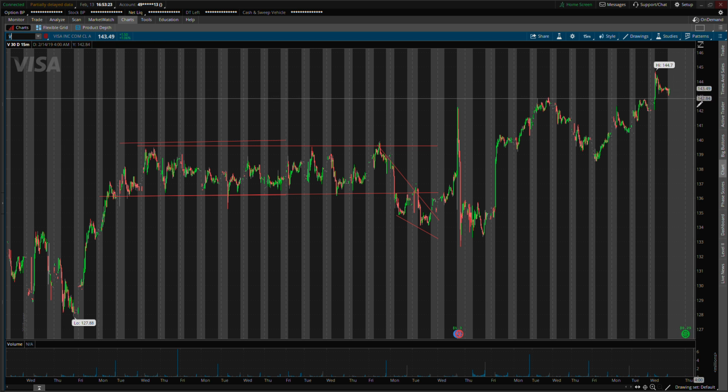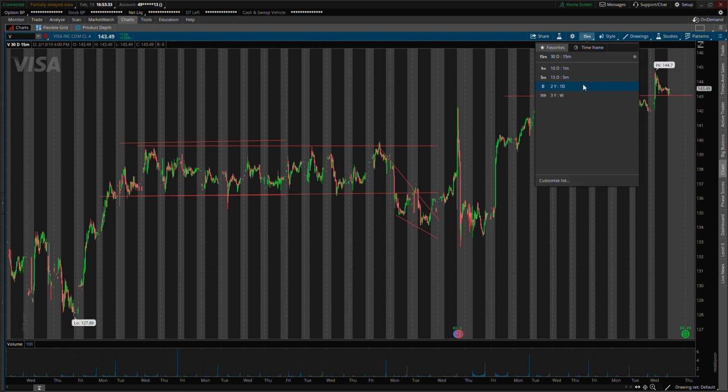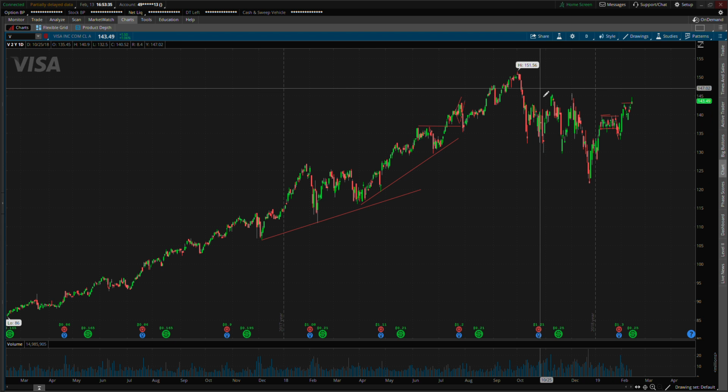Well, I mean, it's going to be 143 even, but that's going to be where support comes into play here. Support's going to come into play around 143. We may see some consolidation on this and a bounce up. Looking long term on the daily chart, we actually have a lot of resistance here around 145.